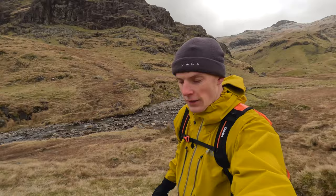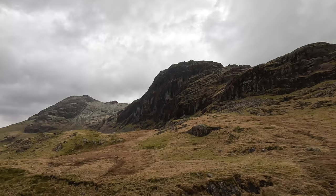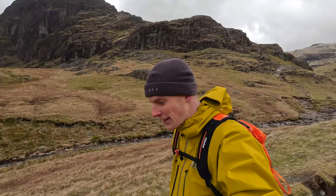So I've just made it down from Pavey Ark. You get an awesome view from it down here now. It's a really cool summit, a big slab of crag. And although this is one of my favorite places in the Lake District, that descent off Pavey Ark is one of my least favorite descents in the whole of the Lake District. It is very steep, very rocky, and has probably ruined a few people's knees over the years.